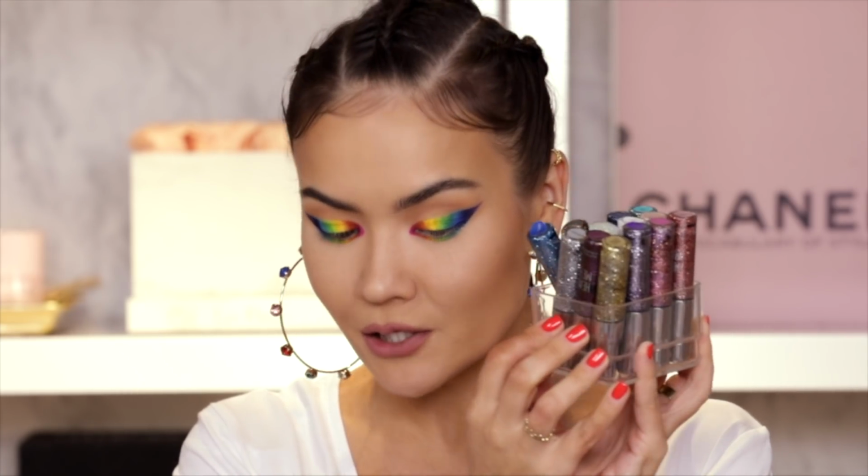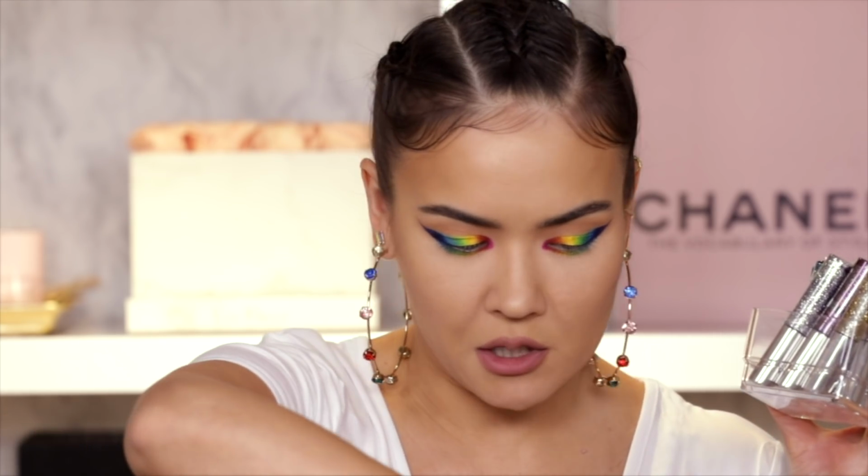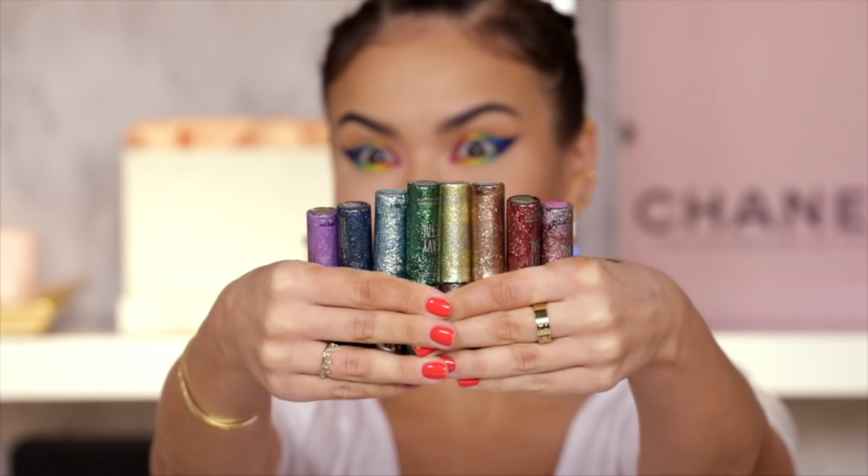But because I'm going all out and because this is sort of my trial run for Pride, I'm gonna add some glitter. I'm gonna pick up my original heavy metal glitter liners. I think they're supposed to be 14, but I only have 13 here. And then I'm gonna pick up my additional ones. So I've picked out some colors.